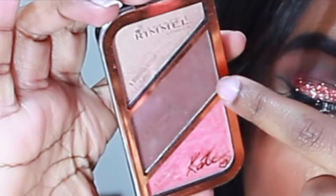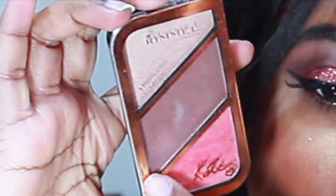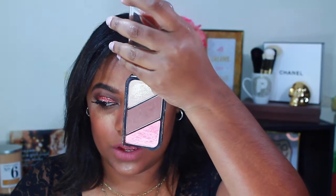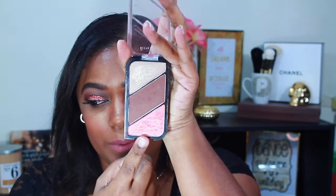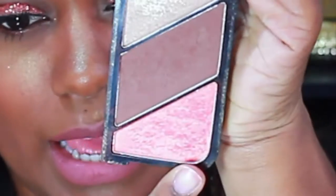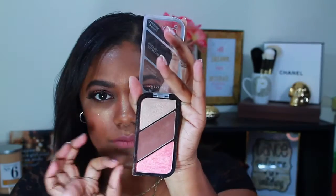And yeah, this is the Rimmel London Kate Golden Bronze. You guys, if you've seen any of my videos, you've seen me mention all three of these. It comes with a highlighter, a contour-like bronzing shade, and then a very pretty blush. I couldn't think of the word for anything in the world, so let me show you guys without the stuff on it. It definitely has a lot of gold undertones in there. Even the bronzer itself has a tiny bit of gold in there, but this blush definitely sold me. It is like an iridescent rose gold pinky color.